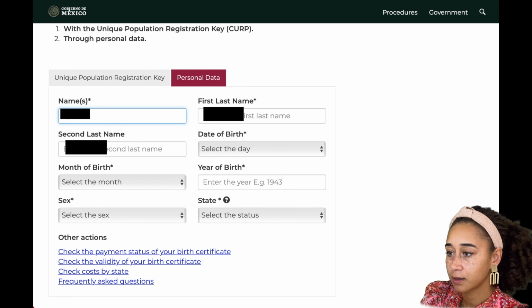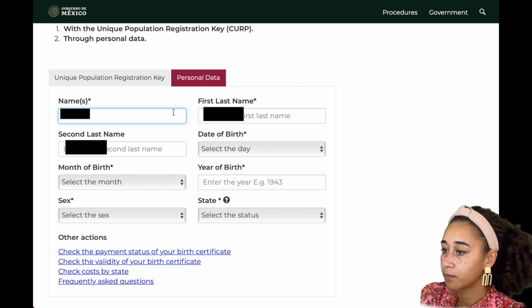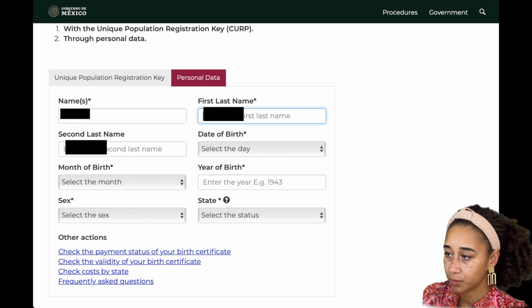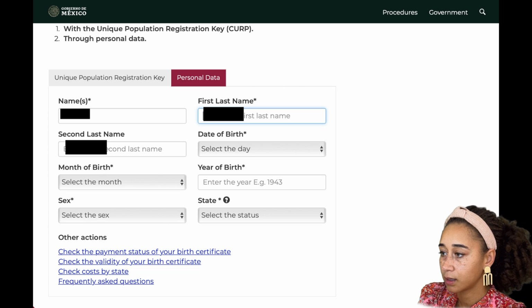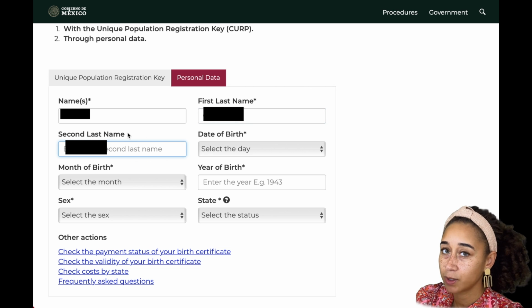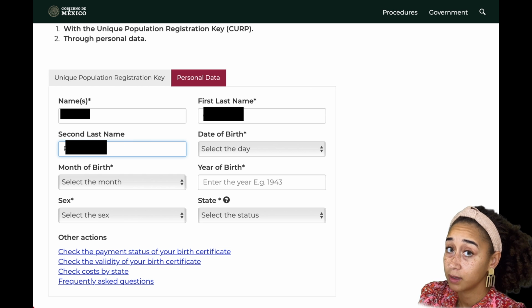I'll start here, entering in the first name. If you have more than one name on the birth certificate, put them both here. And then the first last name. And then the second last name isn't required. If it is on your birth certificate, you will have to put it in though.